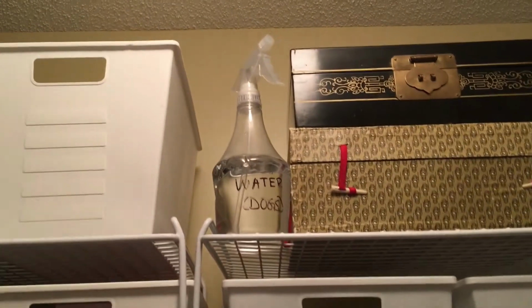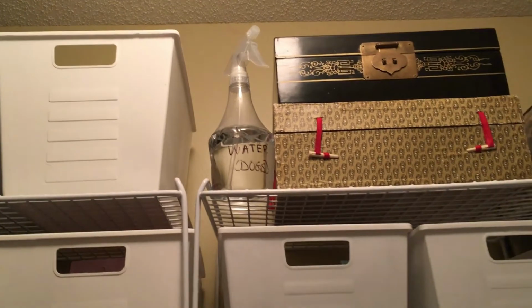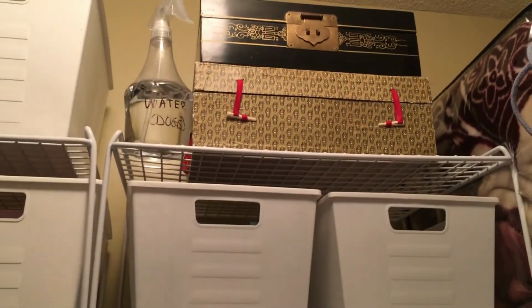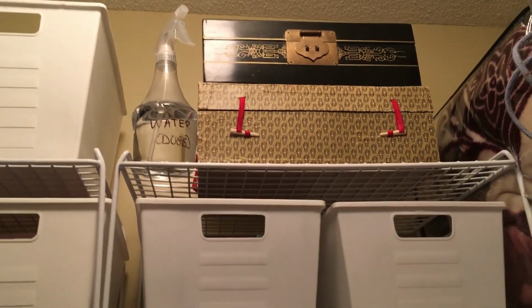I have a bottle of water. Water dogs. That's what we used to use when our dogs were bad. We don't spray them, but we just pretend that we're going to if they do something bad, because my pug is very naughty sometimes and he doesn't like water.